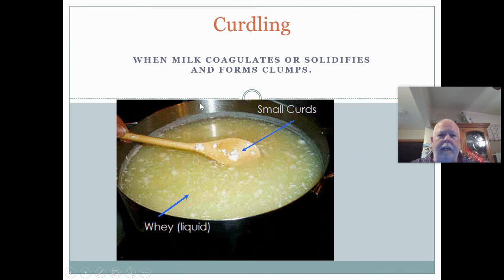Okay, curdling is an important word. It's when milk coagulates or solidifies and forms clumps. So this is some milk that's been either some acid has been added to it or it's been heated up and it's starting to clump up. And that's the beginnings of cheese.